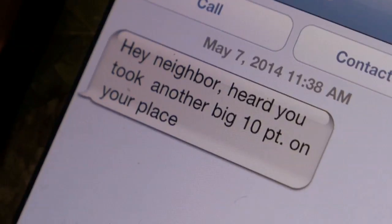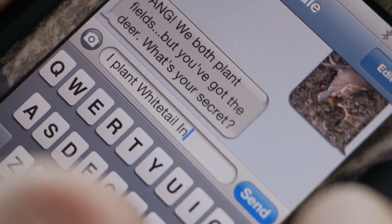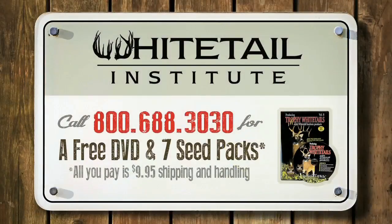Hey neighbor, heard you took another big 10-point on your place. Yep, got him coming to my upper food plot. Dang, we both plant fields, but you've got the deer. What's your secret? I plant Whitetail Institute products. The Whitetail Institute of North America. Research equals results.